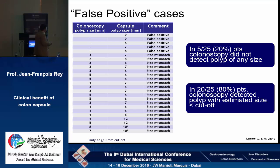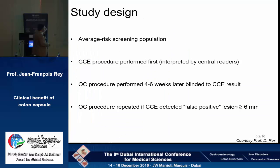So the first trial from Cristiano Spada here, the result was, you know, in 20% the capsule did not detect any polyp of any size. The colonoscopy carried on after the capsule. And in 80% of the patients, colonoscopy detected a polyp, you know, the size was difficult. So you see we have some false positives and only on the size. But, you know, the size doesn't matter. What is really important is to detect a polyp or not detect a polyp, not the size.